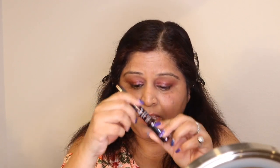I just don't like this liner. When I applied it the first time, it was okay. But when I went over it, it started peeling off the first line. I don't think I can keep these eyeliners. Definitely I'm going to throw them, so please don't buy.